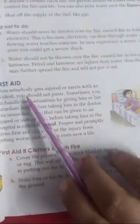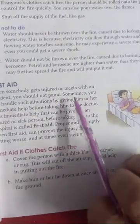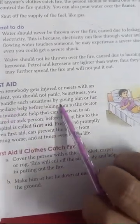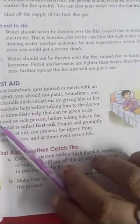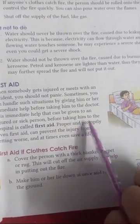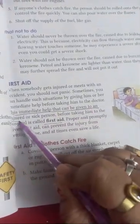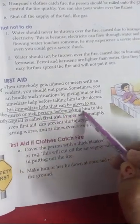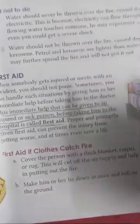First aid. When somebody gets injured or meets with an accident, you should not panic. Sometimes you can handle such situation by giving him or her immediate help before taking him to the doctor. This immediate help that can be given to an injured or sick person before taking him to the hospital is called first aid. So, what is first aid? The immediate help that you can give to the injured person, okay, that is called the first aid before taking him or her to the hospital.